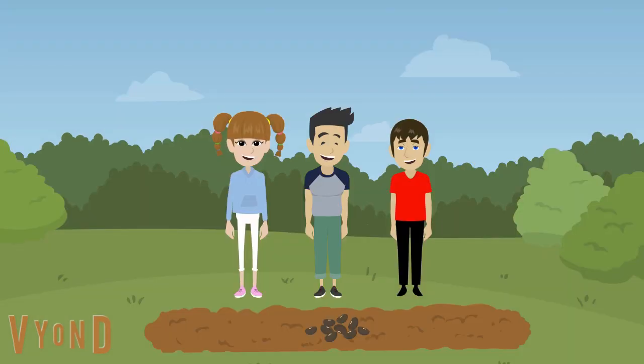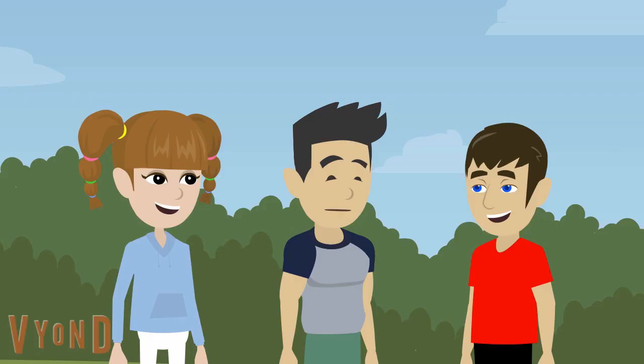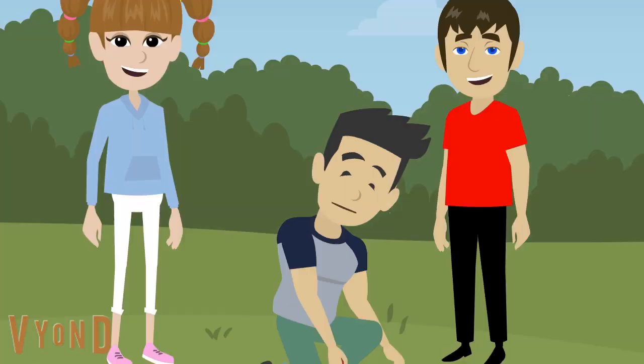Gavin and his friends are ready to work in the garden. Okay, team. I need some help. We need to plant these seeds in the ground right away. Remember, all plants are living things. Most plants start as seeds. We need to plant these seeds so they can grow. Okay, Max. We're gonna get to work.